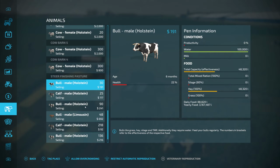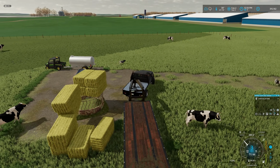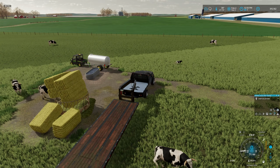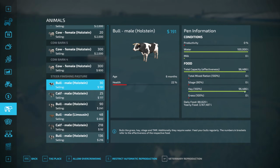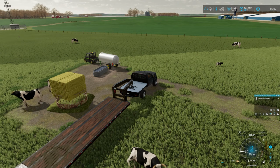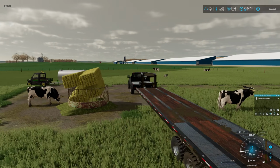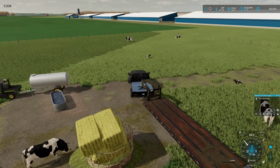Let's see, did it? It did not fill them up. Let's see. We're gonna just reload it here and drop it back again. Alright, they are nearly full. Let's do this one more time. I'm just gonna leave that like that. They've got food. They've got food.